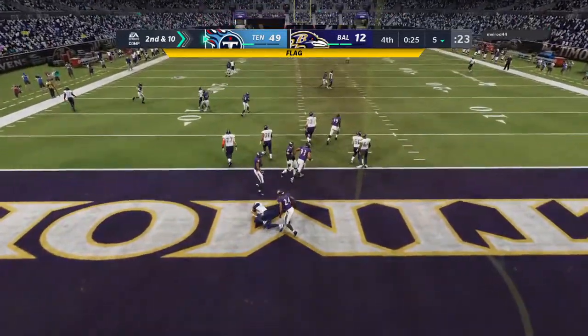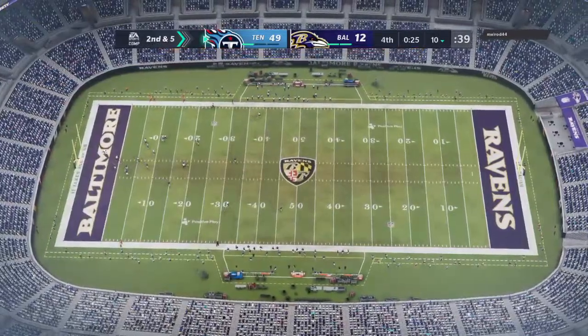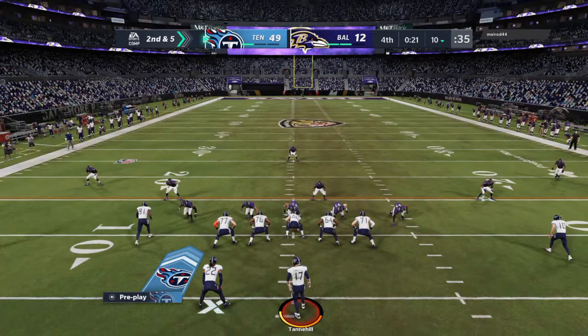And the most curious way there to burn some clock. That was wild, and at the end of all that, it winds up a safety. So the penalty certainly helps them out as they come up on 2nd and 5.